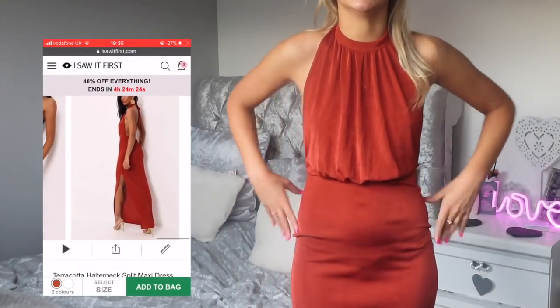But yeah, I love that it's baggy around the top, and then obviously goes tighter here. Personally, I wouldn't wear this to prom because I don't think I suit this kind of dress. I'm not a fan of the high neck, so I've got the longest neck in the whole entire world. It just makes it look even longer. But if someone said you have to wear this to prom, I wouldn't be mad about it.